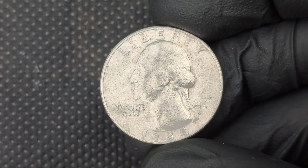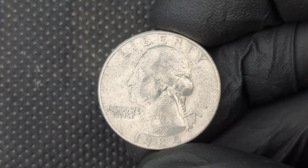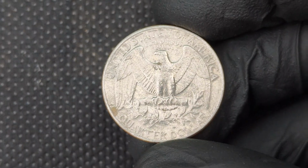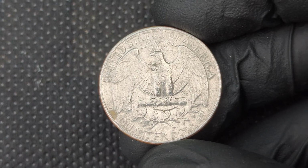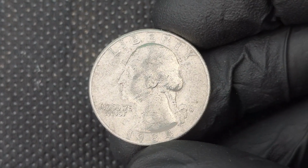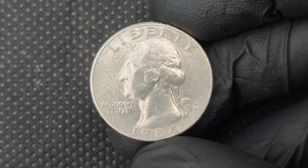What if I told you that one small coin sitting in your drawer could be worth over $1 million? That's right. A 1984 Washington quarter with the D mint mark has recently been valued at $1.5 million in the collector's market. You might have one in your change jar right now. Stick around as we break down how to spot this rare coin, what makes it so valuable, and how you can cash in. Let's start with the basics.